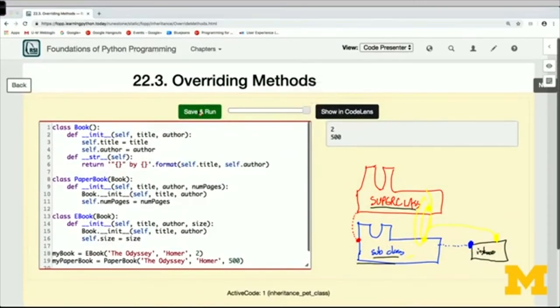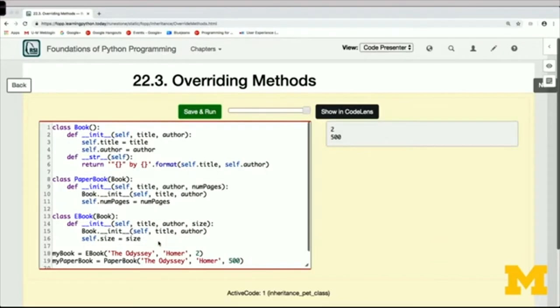So in this example, we wanted to create paperbook and ebook as separate subclasses, because a paperbook has everything that a book has. So a paperbook has a title and an author, and so does ebook. Ebook has everything that a book has, and paperbook also has this additional thing, numpages, and ebook has this additional thing, file size. So that's when you want to inherit, when you want to have a subclass that has everything that the superclass has plus more. When you don't want to inherit is when you want to contain another class within a class.